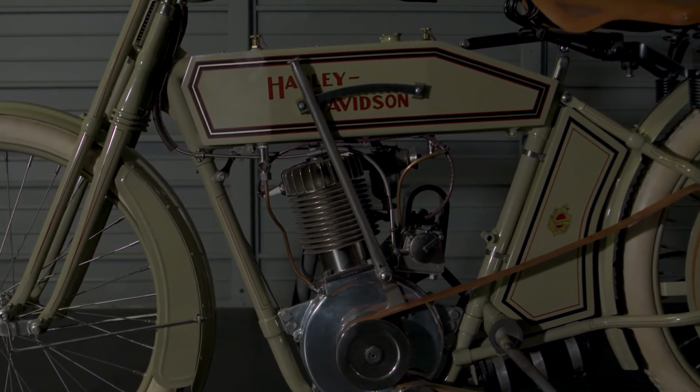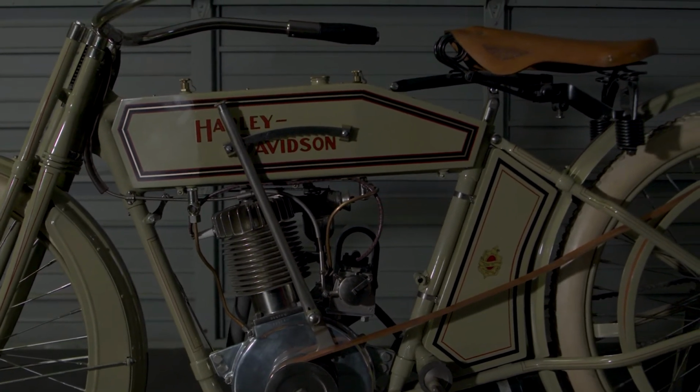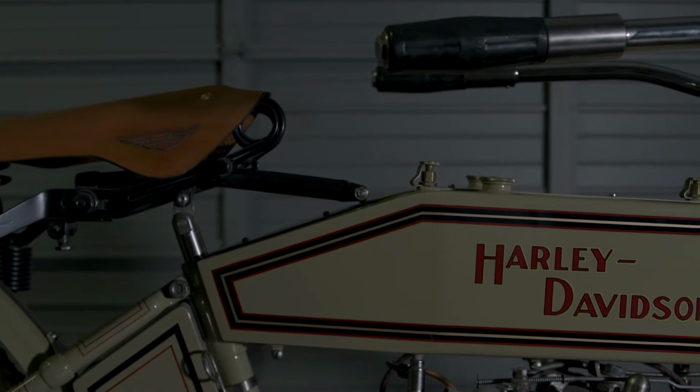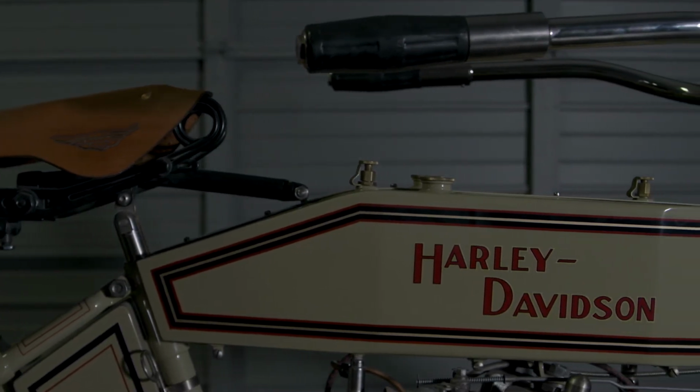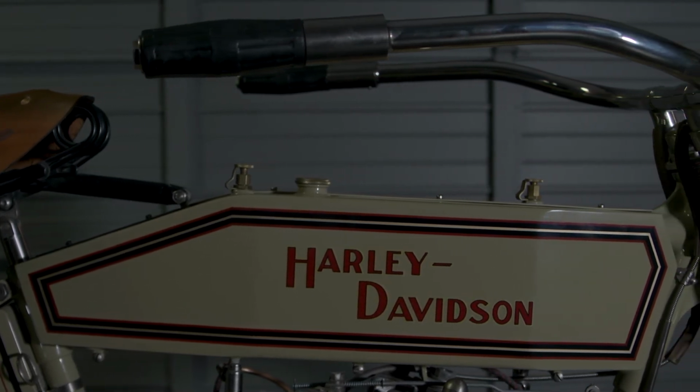That went on, and we kind of lost track of the bike. I don't know how long Ray Cook had it and so forth. But several years later, I think it was '97, one of my customers approached me and told me that he had that Harley and wanted to know if we'd be interested in buying it back from him.